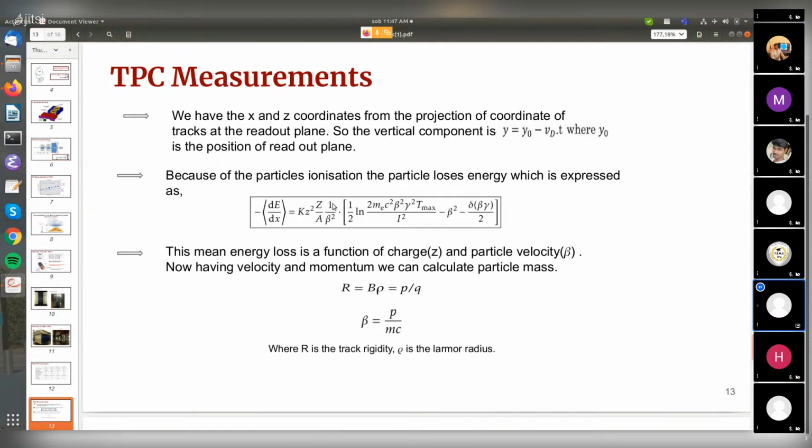Because of this, I said that the particle interacts with the gas, and the particle ionizes the gas. Because of this ionization, the particle loses energy, which is expressed as this mean energy function. So the TPC can measure the energy loss in the form of dE/dx, and it allows us to identify the mass and momentum of the particle.